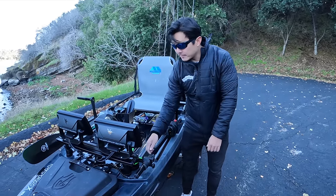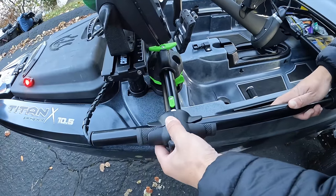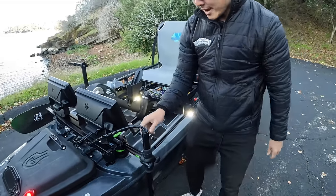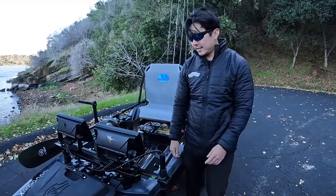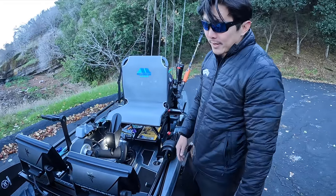And this right here is the mount that we have for the Mega 360. Pretty cool little deal. You slide this guy out, you pull this up, this drops right down like that. She's locked in place. Now you've got Mega 360. Bring her up, slide her back in, locks in place. Nice and tucked out of the way.